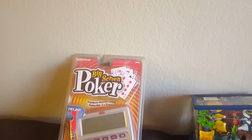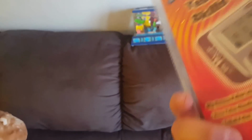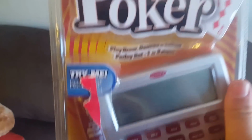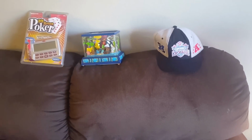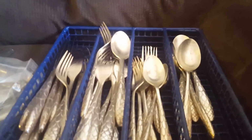Also picked up a big screen poker by Radica. It is sealed. These will sell on their own when they're not sealed, 10, 15 bucks, maybe 20, but this one's sealed. It even has the wrapping paper from Christmas, so someone never used it. That should go for, some of them sold for 50 bucks. So if I could get 50, even 40 for $1 is pretty good investment. So that'll be cool.